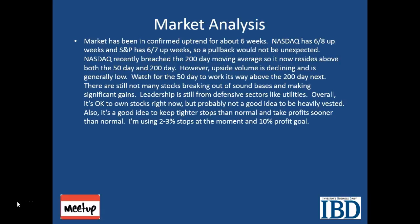So one thing to watch for is for the NASDAQ I'm referring to here, but I think this applies to the S&P as well. Watch for the 50-day moving average to work its way above the 200-day. That'll be a good sign if we're looking for the market to go higher.